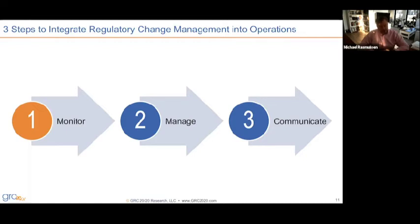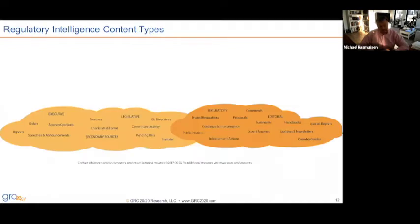Next slide, please. So that means understanding the range of different regulatory intelligence content types, from laws and regulations, enforcement actions, public notices, committee activity and meetings, speeches and announcements, regulatory guidance and interpretation, and special rules and everything else out there. We need to be able to take in and understand the different types of regulatory content and the different types of jurisdictions that we're operating in around the world.